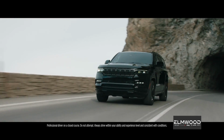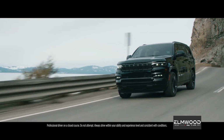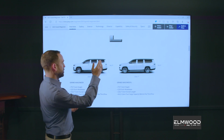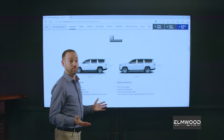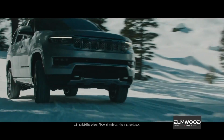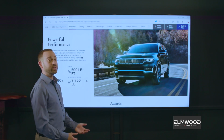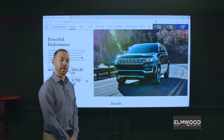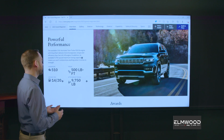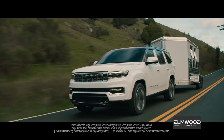The Grand Wagoneer comes in a couple of different models. We have the Series 1, the Series 2, and the Series 3. Also, we have a Grand Wagoneer L, which has a bunch more cargo capacity behind the third row. Now, I mentioned that new engine that comes in the Grand Wagoneer, the Hurricane twin-turbo inline 6. If you can believe it, it actually has more horsepower and torque than the 6.4-liter Hemi. And if properly equipped, can tow up to 9,750 pounds. Pretty impressive for a vehicle this size.